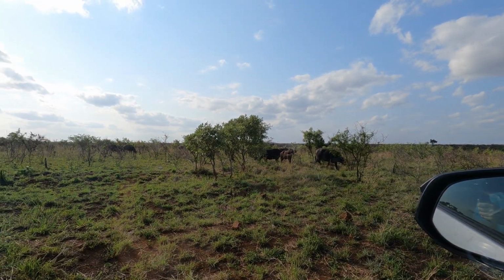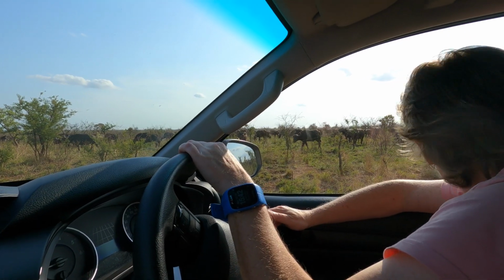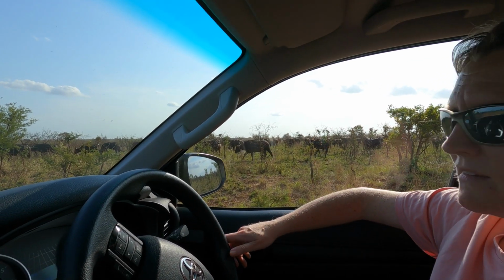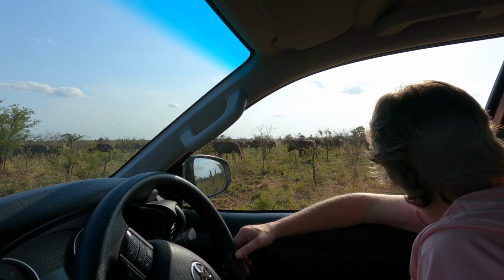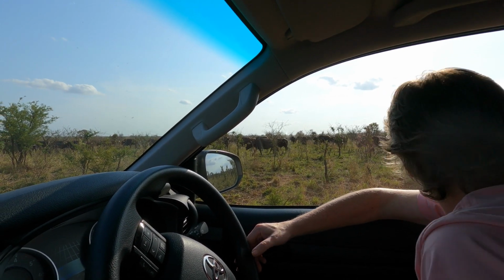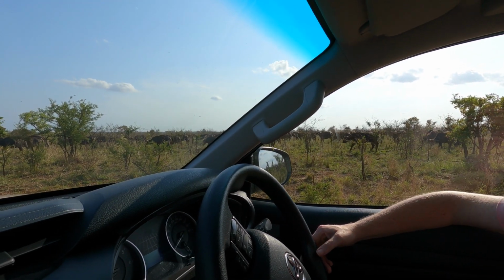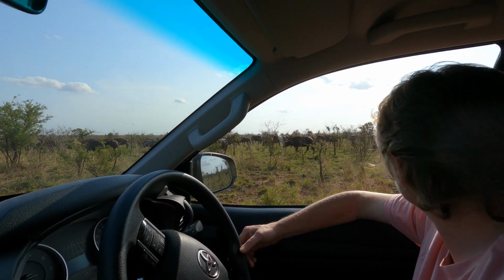The veld is covered in buffalo. Now there's a whole lot watching me. No, they'll all come forward and cross in front of us, I think. Maybe a bit behind us, but we'll see. But there must be hundreds and hundreds of buffalo. I know. It's just buffalo where you look.